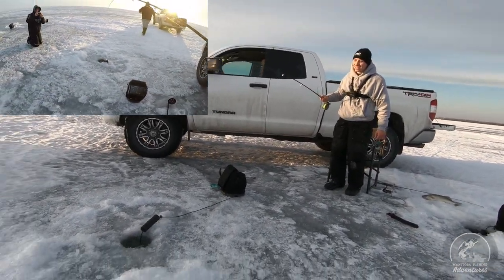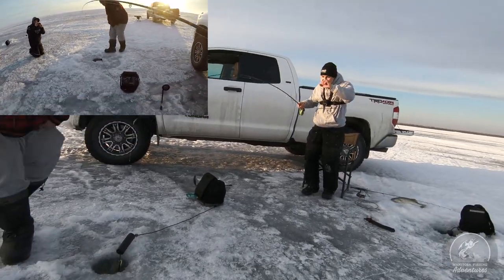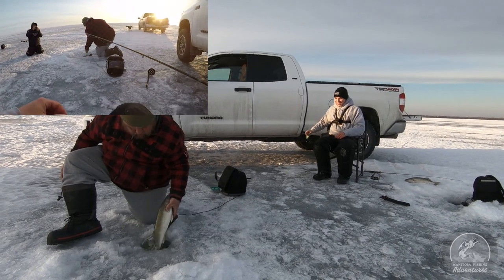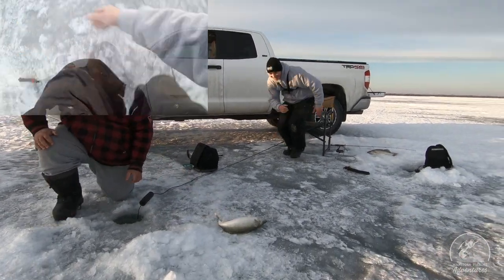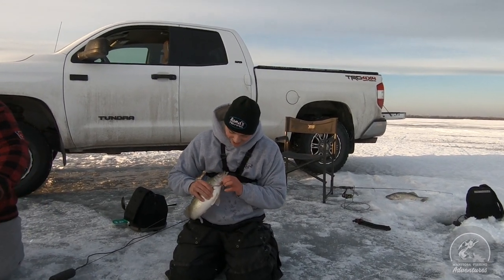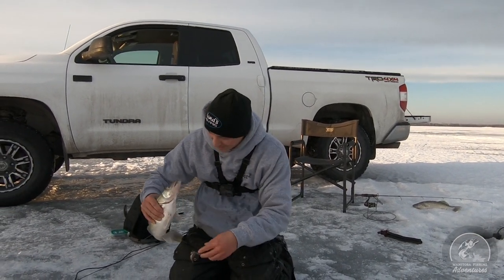Oh, it's not a bad one either. It's a little guy. Mission accomplished. Nice! Let's go! Little fat stubby one on the slender spoon. I did not hook him the best way.